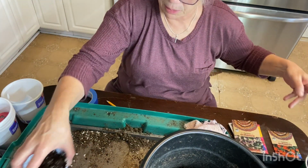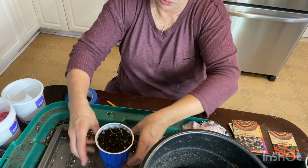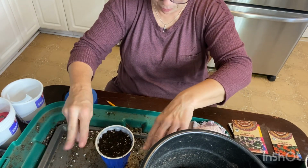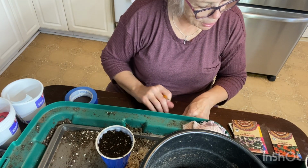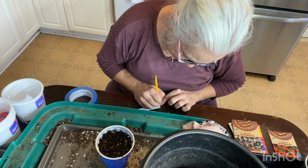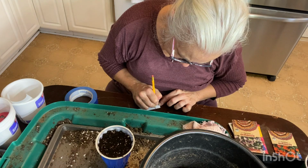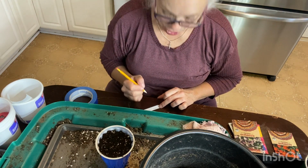Okay, next we have, oh, this cup has a little crack in it. Tamp that down just barely. This one is going to be the giant red mustard. Giant. I'm excited to see how big these get because the regular mustard that I planted was ginormous.